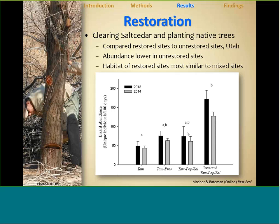So the restored activities created a matrix of suitable habitats for things like reptiles and amphibians because they were able to maintain native trees, have some amount of canopy cover, there's some woody debris, and there's some hydrologic flows. So the graph that I'm showing here is lizard abundance during the last 2 years of our study, 2013 and 14.